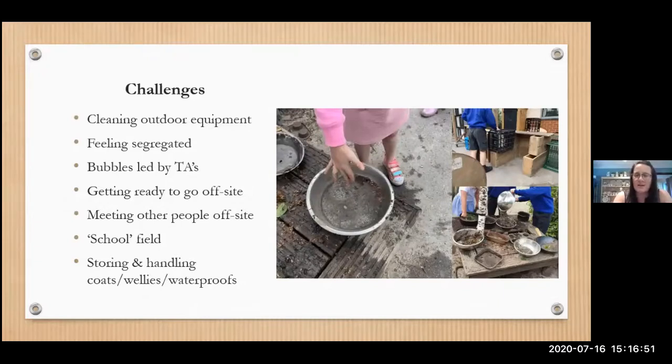One of my big apprehensions about coming back was feeling segregated. It was so hard to decide who was in which bubble, who I would get to teach, who would be with my HLTA. It was such a hard decision, and I didn't want to feel separate. So we ended up just doing lots of things together outside on the field.